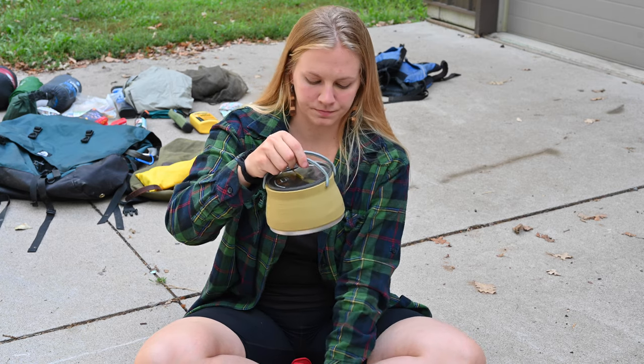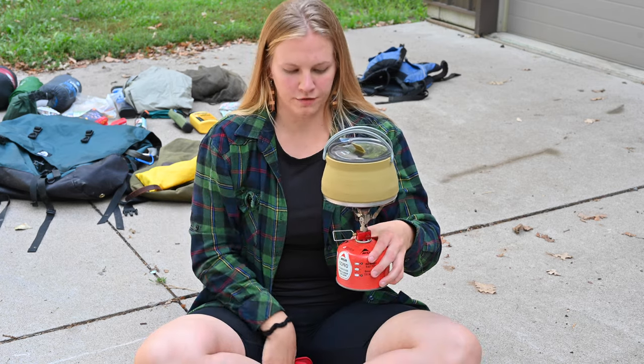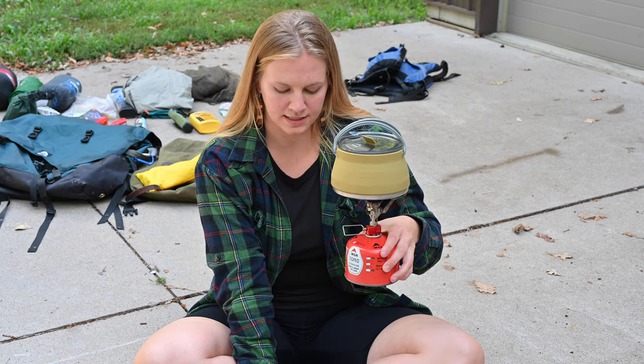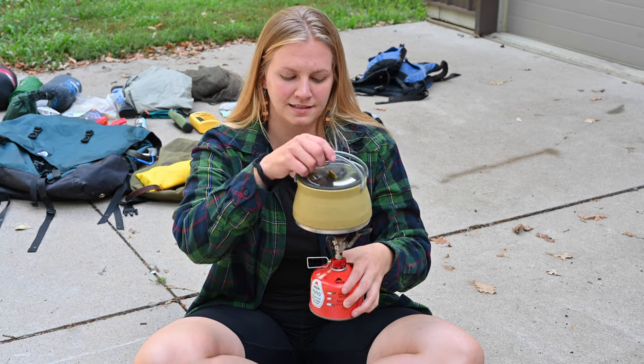In here, I will boil water for coffee, for a lot of dry instant meals. If I'm going to make something that does not need boiled water to reconstitute, I might bring a little tiny fry pan just from home to make fish in, for example, if I'm going to fry fish.